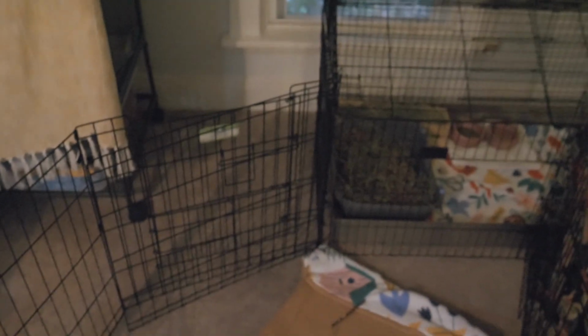But otherwise. So she came with a smaller cage. But I don't know. So we have the playpen that we expand a few times a day for her to run around and get some exercise. And then we have, like, her main cage, which she sleeps in. And if we're not home, because she can jump out of the playpen. By the way, she can do that.